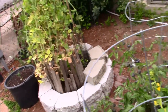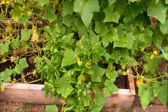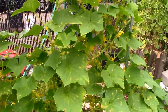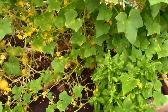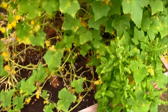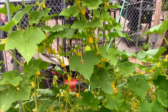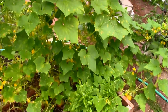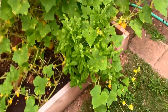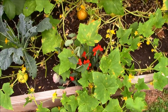Okay. Now, the middle bed, the cucumber. Lemon cucumber. The leaves are in rough shape, but it's putting out some cucumbers. I'm definitely going to just go with like one plant next year. Maybe two at tops. Basil went to flower. Nasturtium, that's still doing well.